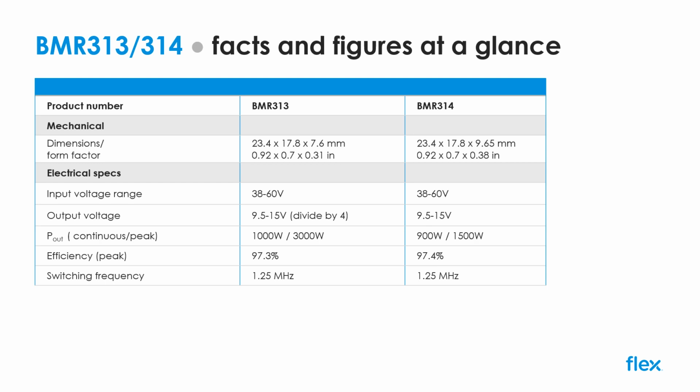Both devices switch at a frequency of 1.25 MHz, enabling the use of smaller magnetics, and they're thermally optimized to provide the best conduction path to both the host PCB and the cold wall, which could range from a simple heatsink to more elaborate cooling solutions such as heat pipes and liquid cooled systems commonly found in these applications that use extreme processors.